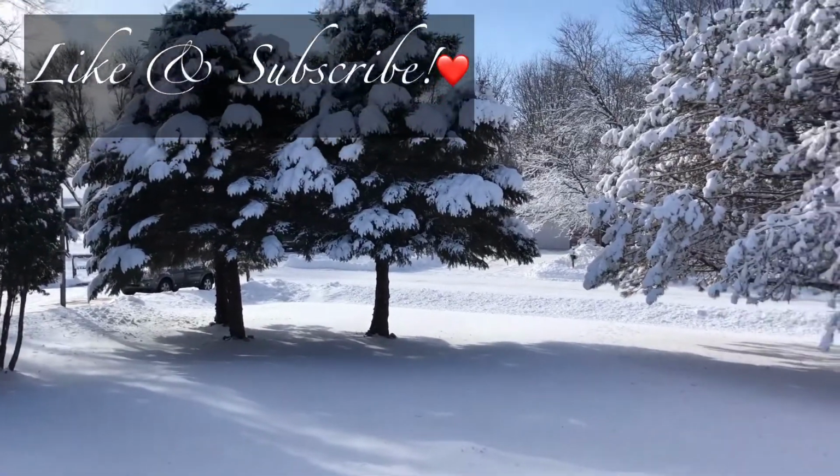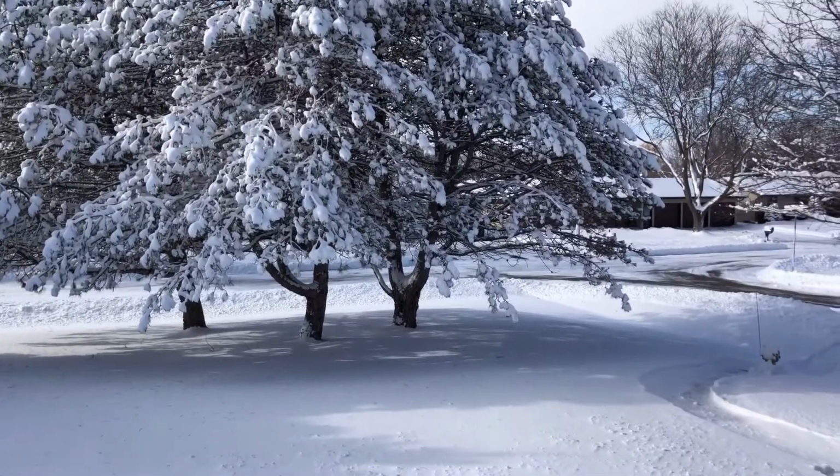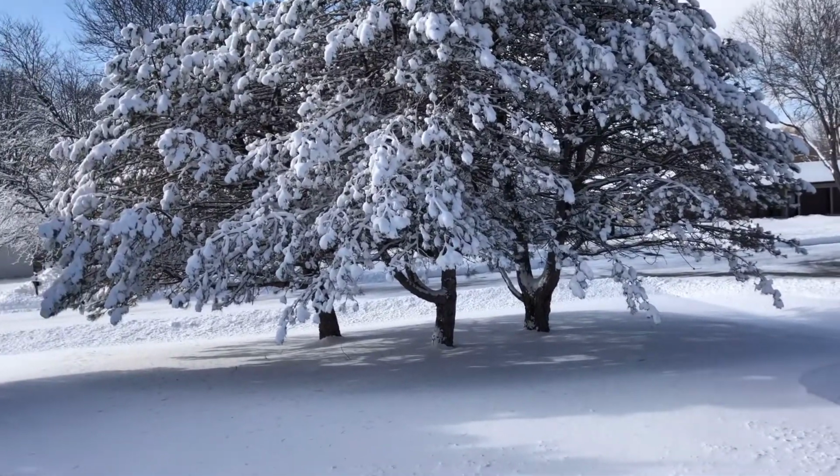Ito yung kagabi until now, snowstorm kasi. So we get 8 inches of snow.